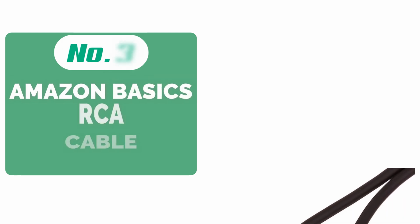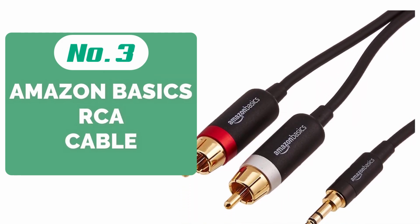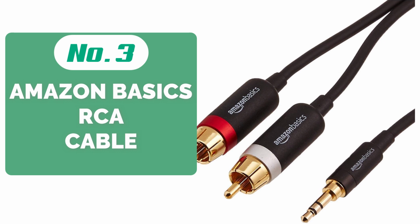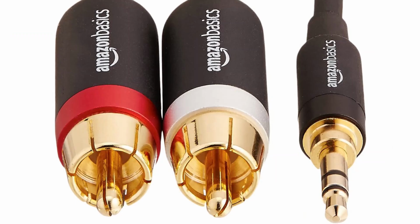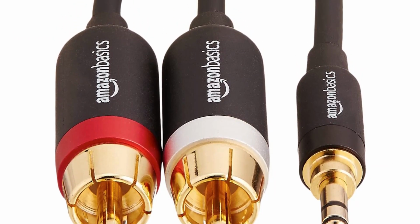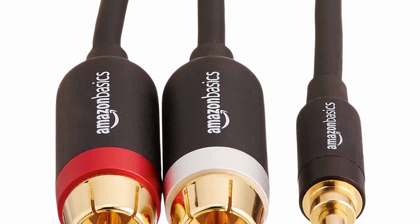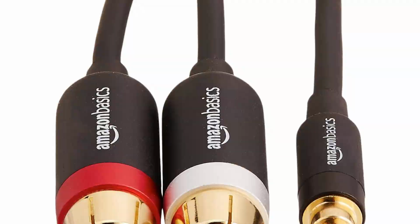Top 3 on our list is the Amazon Basics RCA cable. When all else fails, we can always look to Amazon's own for a great deal, and the Amazon Basics RCA adapter is no different. Here, you're getting versatile connectivity for smartphones, tablets, and MP3 players into devices like tailgate speakers and many more, while the left and right input ensures clear and balanced audio.